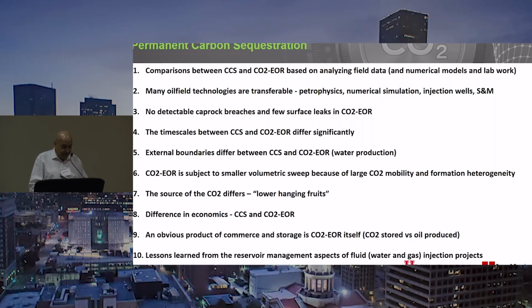External boundaries between CCS and CO2 EOR, there are some differences. And in CCS, we have to consider water production. That's what we have learned from our Indian projects. Next, CO2 EOR is subject to a smaller volumetric sweep because of large mobility and formation heterogeneities. 40 years ago, we were always trying to minimize the amount of CO2 injection in the reservoir because we didn't have enough CO2 available. Today, we have plenty of CO2 available. So we don't have to minimize the amount of CO2 being injected in the reservoirs. We need to maximize the amount of CO2 injection and retain it in the reservoir, therefore increasing our volumetric sweep.